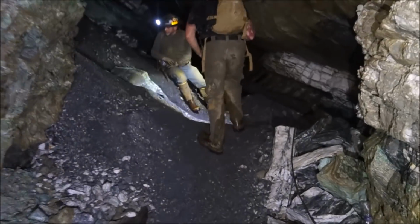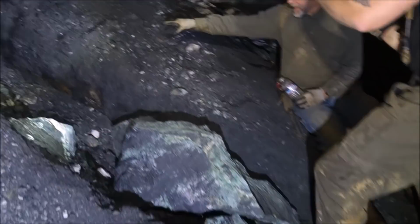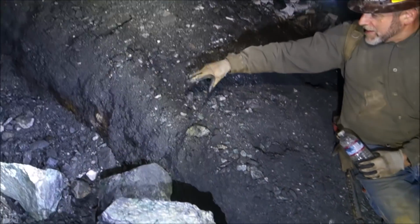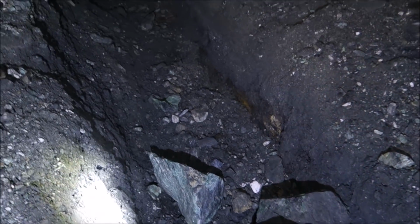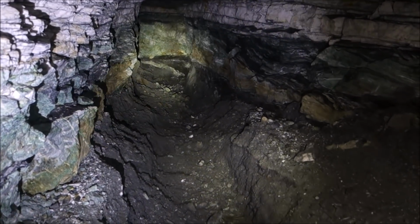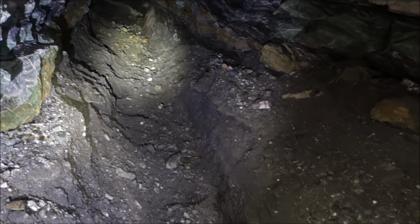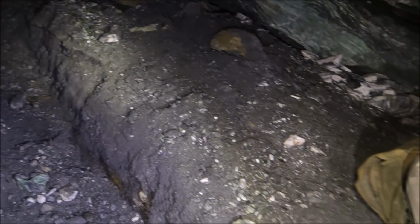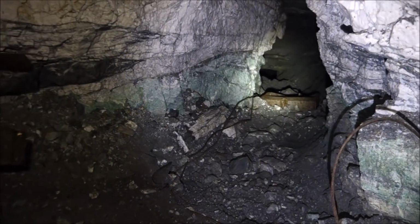So anytime you come across anything that looks like this, even though it's on flat ground or up a raise, that was a slusher run. The dirt gets piled on either side every time the bucket comes down. So if there's ore, that ore is still sitting on either side of the slusher run. Then they would muck it down, and you see there's the bucket there, and they were pulling it down to the lower levels.